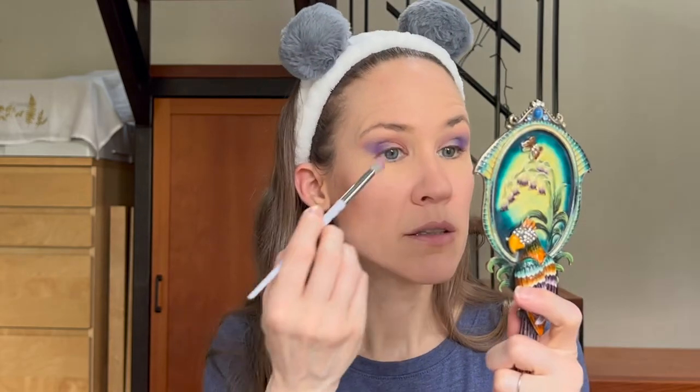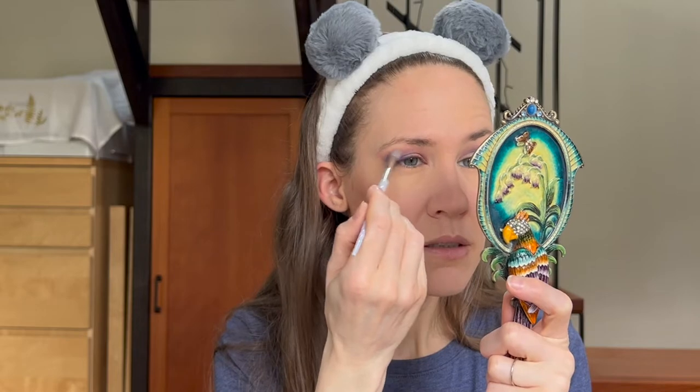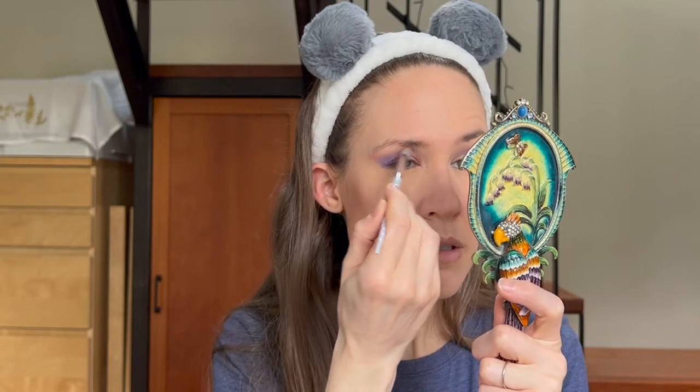Okay, anyways, going to go, like I said, back into that pink and just gonna enhance that a little bit. I feel like the lid, I need to just do shimmer. Why is this one so much less purple than this? What did I do? Oh my goodness, that's funny. Well, I'm gonna try to even that out a little bit.